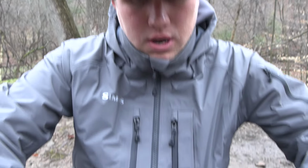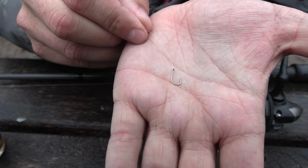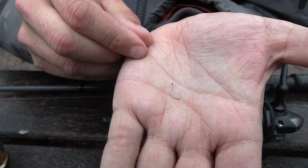I want to talk about my rig today and how we were fishing on the creek. Basically the name of the game is light tackle, super finesse, nothing crazy bulky, light line. And I want to show you from the hook up what we're using. So we've got a Pautzke fire hook. This is size 14, super small hook.